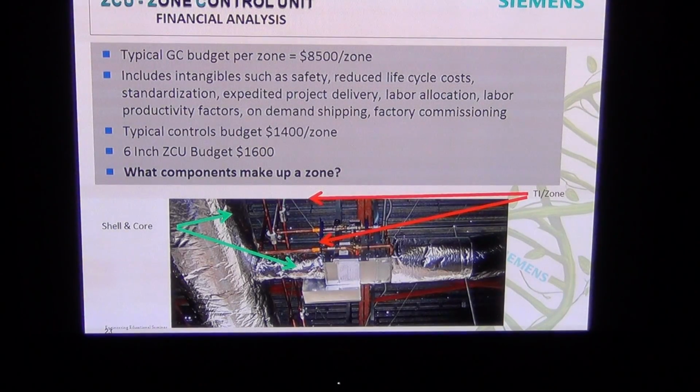This is just a financial analysis. So what happens typically, a general contractor will budget about $8,500 per zone, and that doesn't include the intangibles such as safety, reduced life cycle costs, standardization, expedited project delivery, labor allocation, labor productivity factors, on-demand shipping, and factory commission. One large general contractor told me this is a no-brainer. This mitigates 20 to 30 risk factors for them.